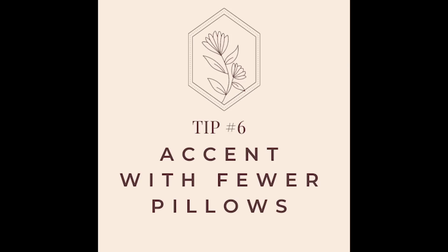Yeah. Now tip number 6 is actually inspired, I think, by the way you dress, because it's talking about accent pillows. You do an amazing job of always having these little cool pieces of just the perfect amount of jewelry in the right spaces. So accent pillows to me are like the jewelry of the bed. They really are.